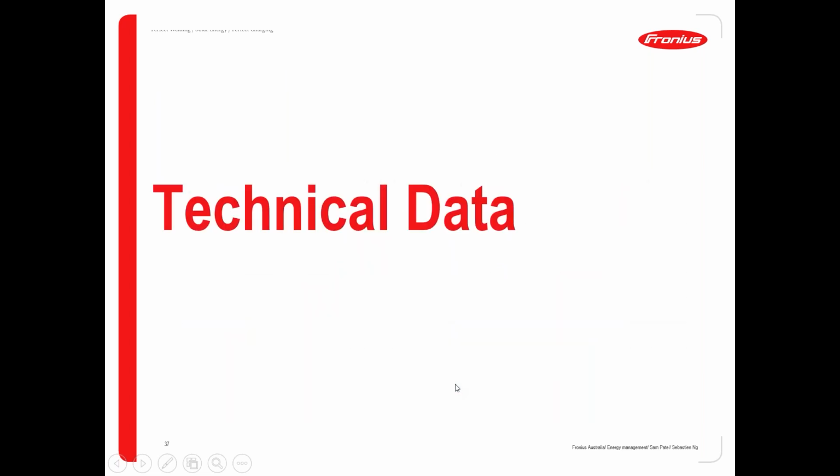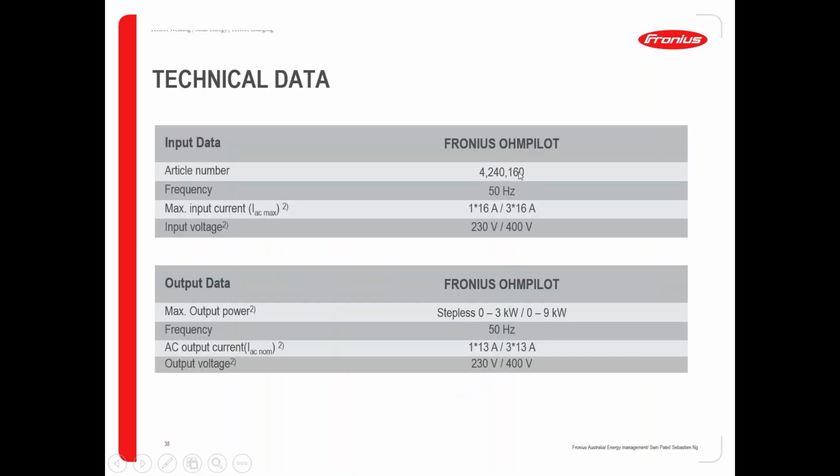Now we're going to look a bit at the technical data of the Ohmpilot. That's the part number if you actually need to place the order, the maximum input current, which is for single phase and three phase, and the input voltage, which is quite straightforward. And this is the different output power. That's where we tell you to make sure that when you're using a single phase element, it's not more than 3 kilowatt, and for three phase, not more than 9 kilowatt.